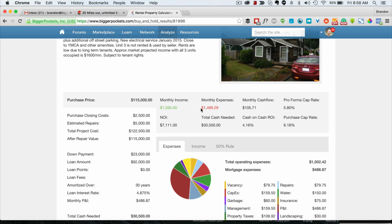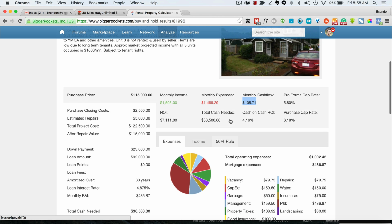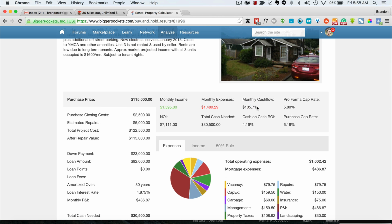So that's cool. Monthly expenses of $1,489, and if you're wondering what those are, they're all broken down right here for you. And then we have our monthly cash flow. This is a big number, $105 a month. We got our cap rates. We're not really going to worry about that again because we're not dealing with a commercial property.